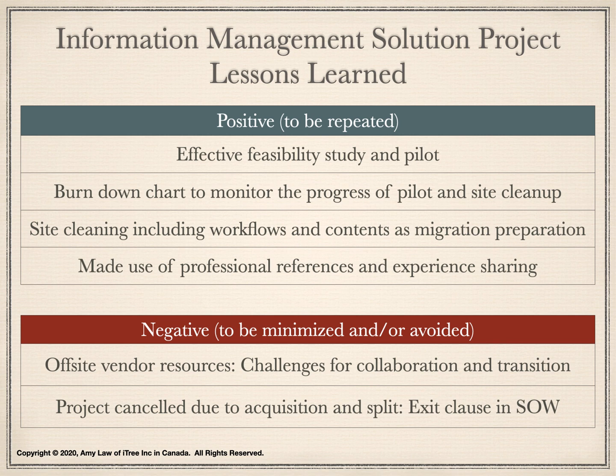The preferred approach was to retain the vendor resources on site during the configuration to ease the transition to client's operational team.